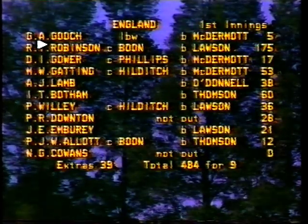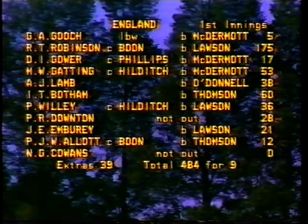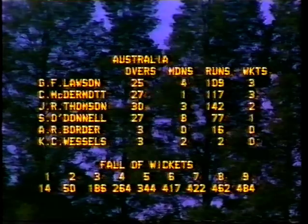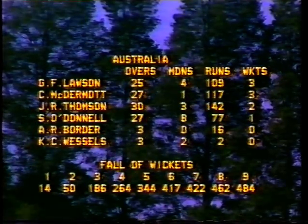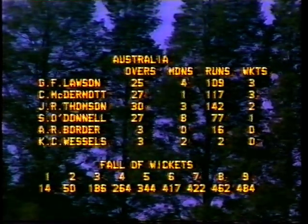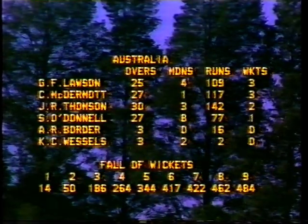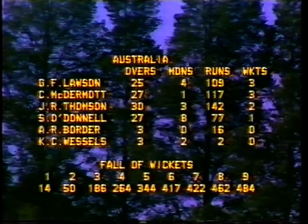Not out, and Downton was on 28. 484 for 9. The Australian bowlers, Lawson came back at the end and finished with 3 for 109. McDermott 3 for 117. A little bit of a problem there with injury, I'm afraid. Thompson 2 for 142. And I liked Simon O'Donnell's work. 27 overs, 8 maidens, 1 for 77.